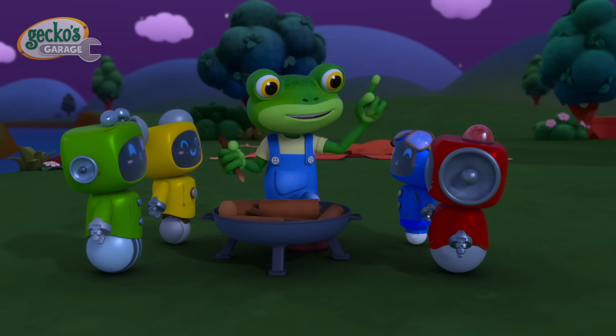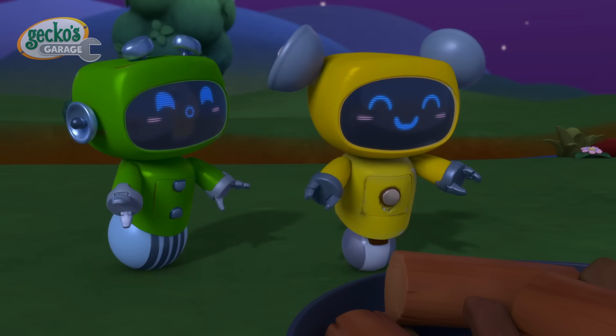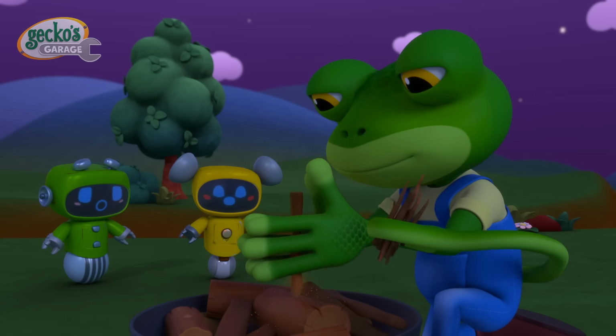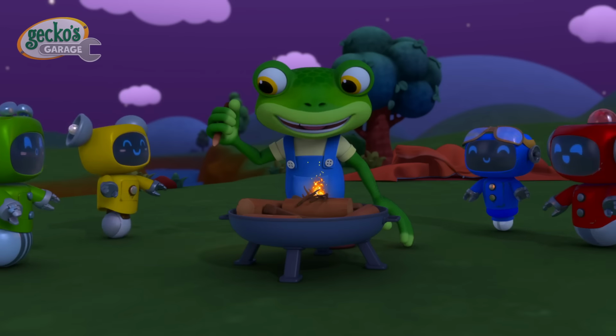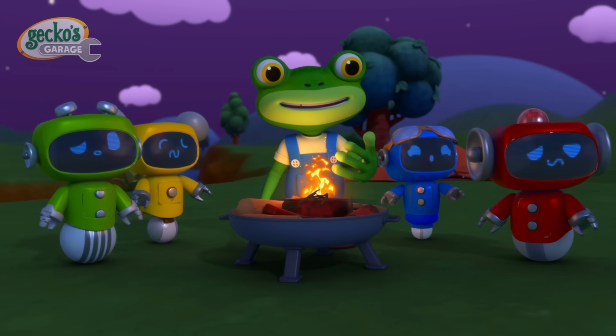When lighting fires, don't get hurt. Stand well back and stay alert. Look, it's Fiona Fire Truck and Dandy. There must be an emergency.